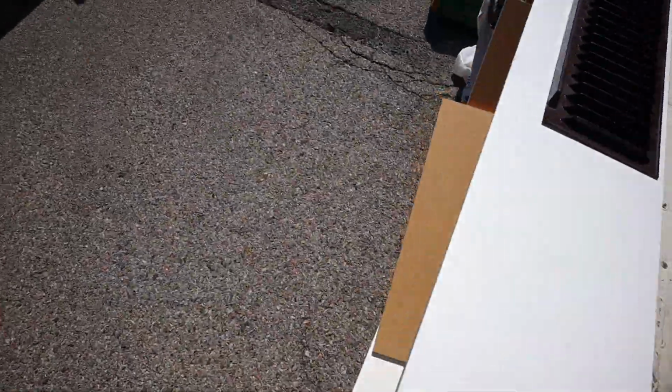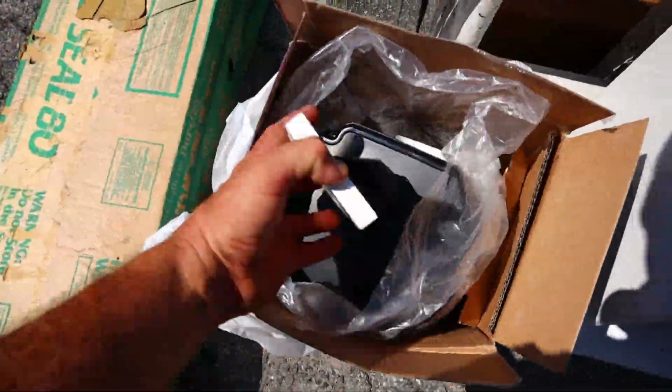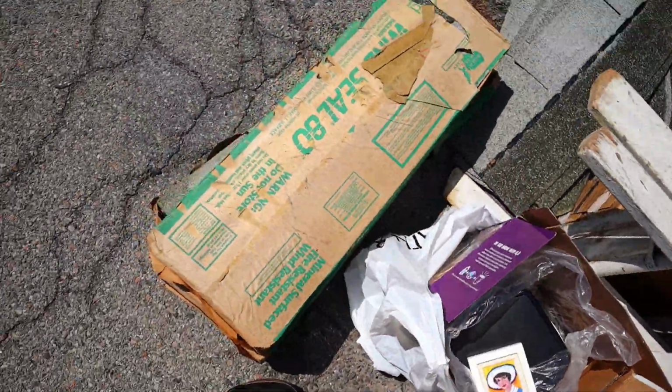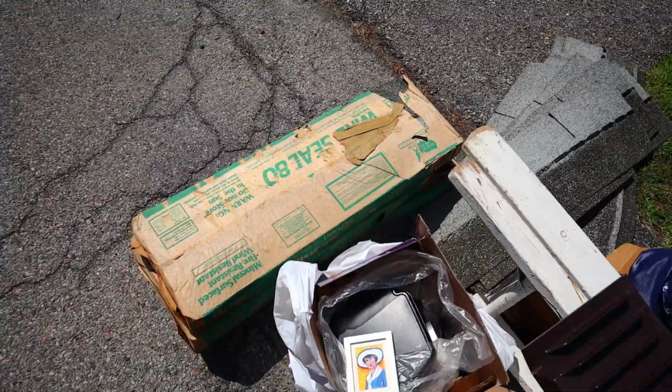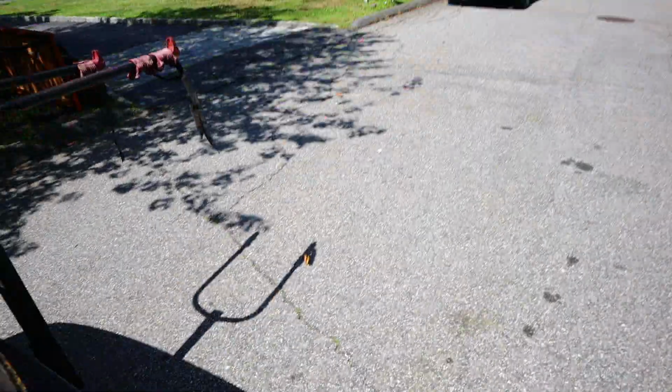And that's about it. Picture of some lady. Those are just like decor. Shingles we don't need. But I guess we got our dictionary. I'll put that on the pile with the other ones that I don't read.